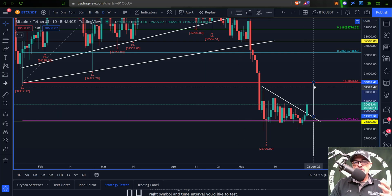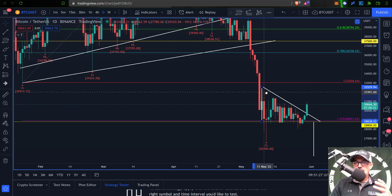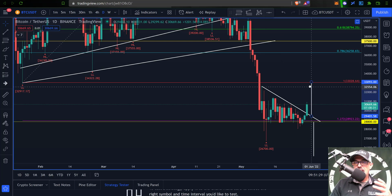And so the way you actually find these price targets is you go from the low to the high of the triangle, and so you drop your line in there, and then you take it over to where the breakout happens.